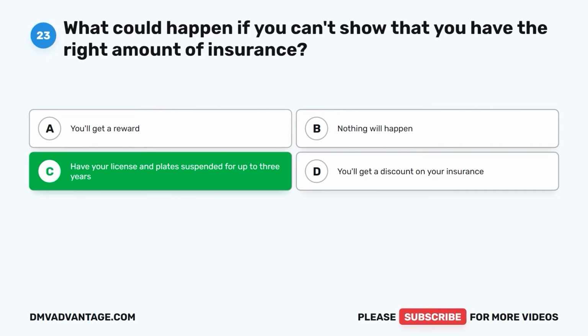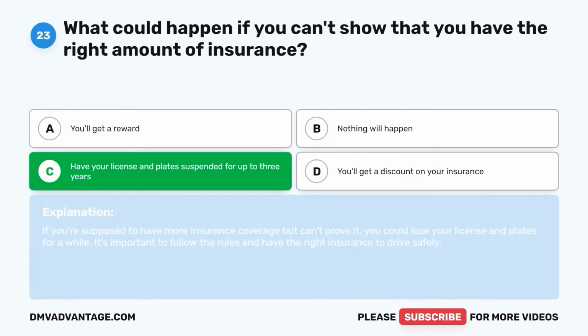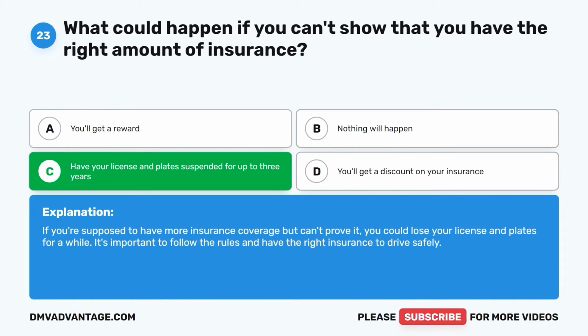Have your license and plates suspended for up to 3 years. If you're supposed to have more insurance coverage but can't prove it, you could lose your license and plates for a while. It's important to follow the rules and have the right insurance to drive safely.